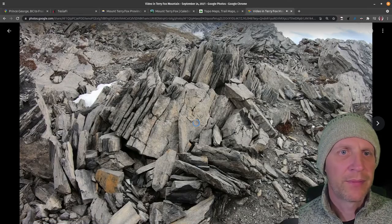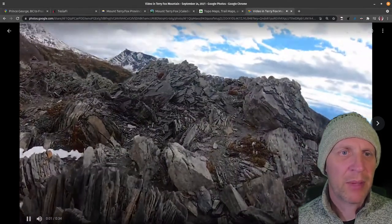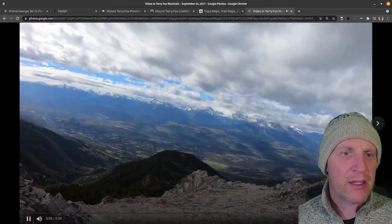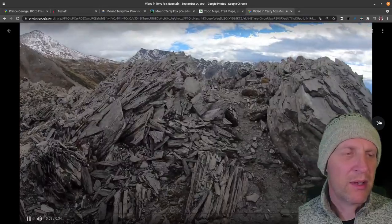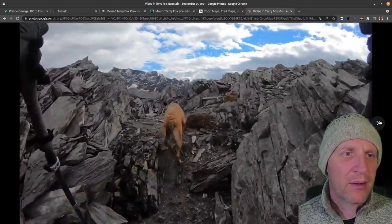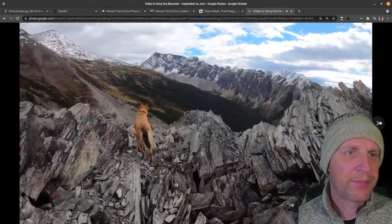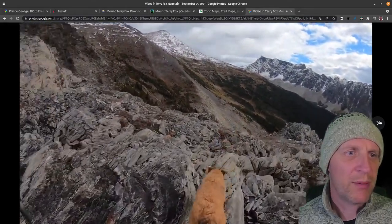Just keep going here. You can see the rocks keep getting bigger, and it does get a bit more dangerous on this trail off to the right. It's very steep, and you'll see in some of these video clips, you'll definitely want to be careful as you hike through these sections as it gets more and more steep.